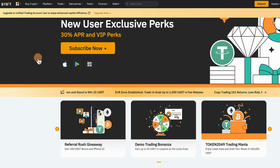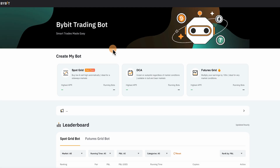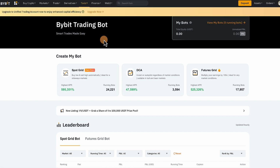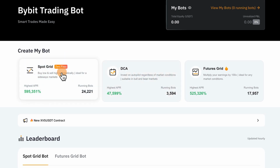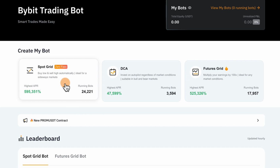So once you're on Bybit, click on Tools, and here click on Trading Bot. Now you need to ensure that you already have funds in your Bybit account. If you don't have funds, you can add them via your card, bank account, or simply deposit crypto, and then you can select which kind of bot you want to create. There is the Spot Grid Bot, which is zero fee, which is pretty amazing right now. I think it's more of a promotion to get more audience to their newly created bots. Or you can create a Futures Grid Bot. Depending on your trading style and your technical understanding of the price movement, you can use Spot Grid or Futures Grid. If you're an absolute beginner, I would suggest starting with Spot Grid, because it will help you save money, and once you've mastered this technique, you can move to the Futures Grid.